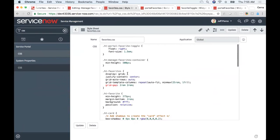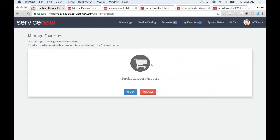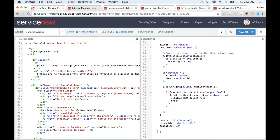Goran says, first of all, it's a really nice way to use favorites here, and he's gotten a lot of ideas, so he thanks you for that. But one question is, don't you need to set e.saving equal false to then remove the loading icon? Let's take a look here.